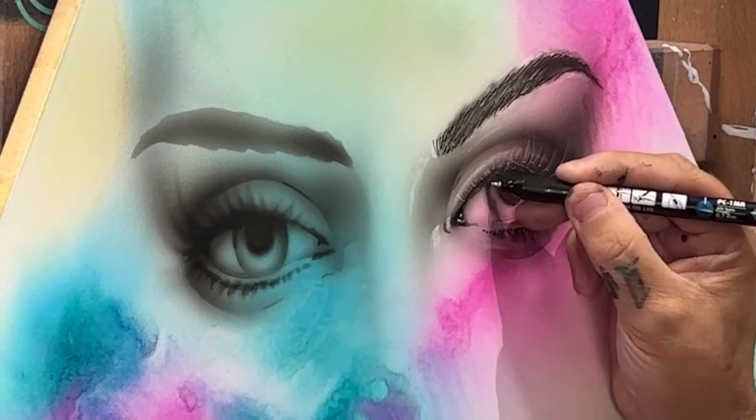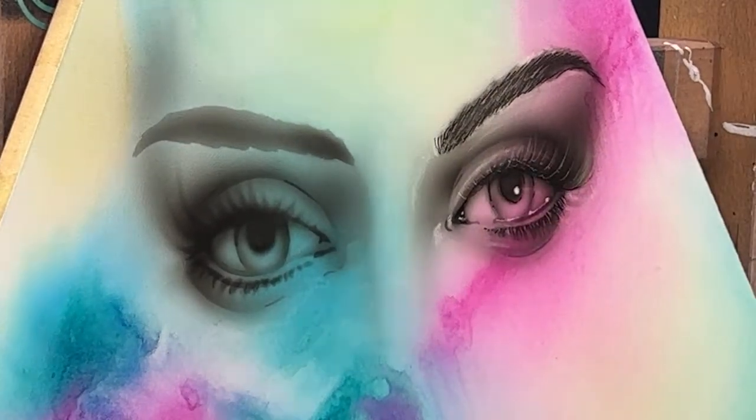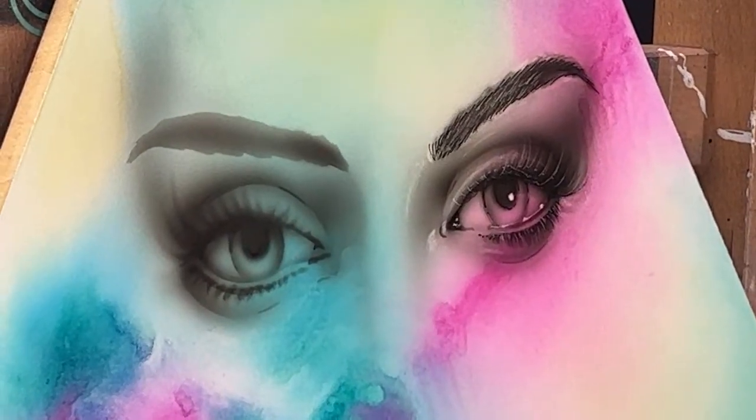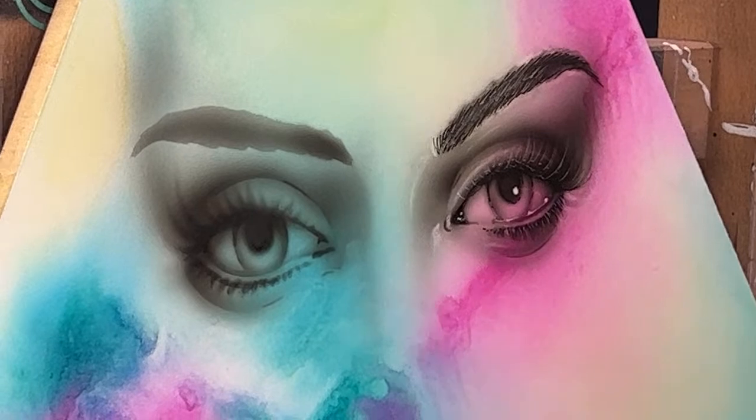Love a good shadow. I have Purple Sapphire on order. I expect it by Monday-ish. I may have one in there. Hold on, let me go see.